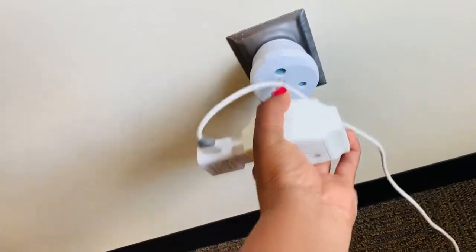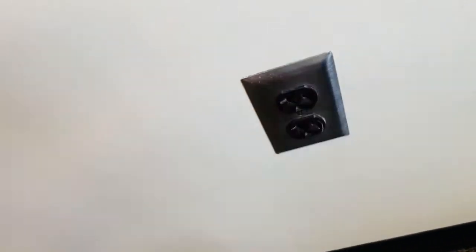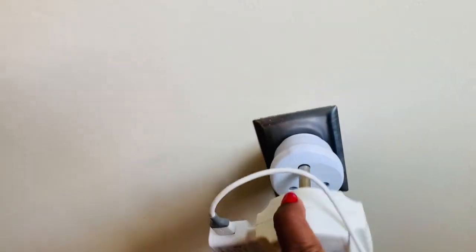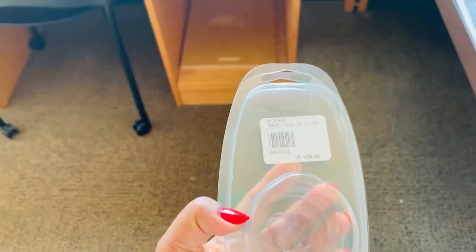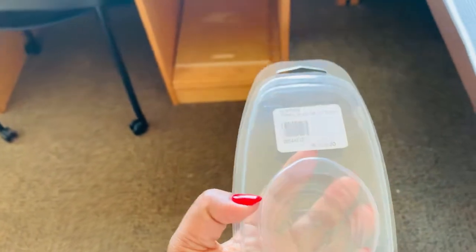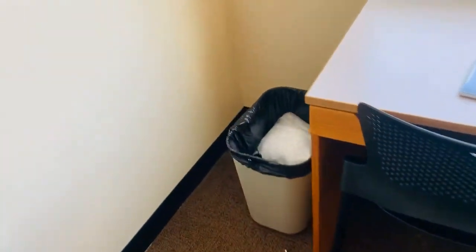So this is what happens. The lucky thing is we were told prior that we should bring friendly adapters. So I bought this friendly adapter in Bloemfontein. I'll check the name of the store. Okay, the name of the store is here, and this is how much it retailed for. Yeah. So back to where I was.